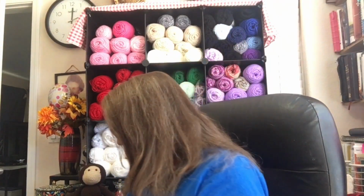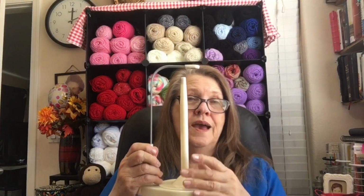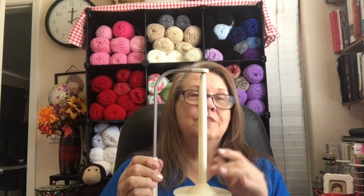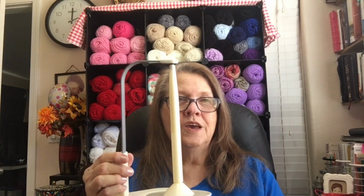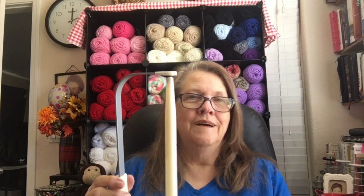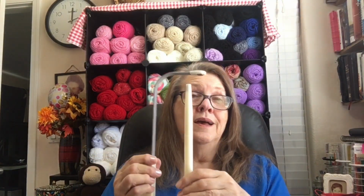So anyhow, it's really good, and it just moves really smoothly as you're crocheting. It just turns, and you can just put it somewhere and just sit there and crochet. You don't have to keep going like this and pulling your yarn. It just works really great. Later on, I'm going to invest in another one.